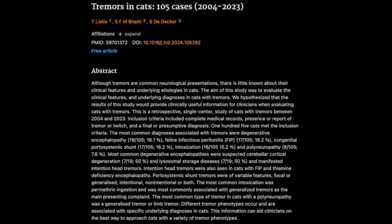And finally, limb tremors, which primarily affect the legs, often suggest a problem with the neuromuscular system, meaning the nerves and muscles that control movement. So essentially, vets are acting like detectives, carefully observing the type of tremor, where it's located, and any other symptoms the cat might be experiencing. That's a great way to put it. They're piecing together all these clues to narrow down the potential causes and determine the best course of action.